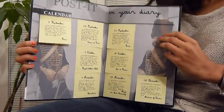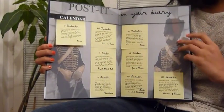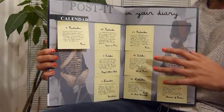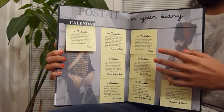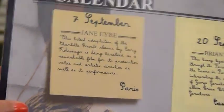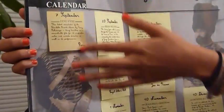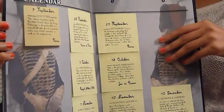It's called Post-it in Your Diary. It is inspired by, again in the original magazine there was a diary, but it was just dates printed on the magazine. So I wanted to take it to a different sort of feel, to make it a bit more personal, more individual, a bit more fun and interactive. So these are real post-it notes that you can remove, and you can put them anywhere, like in your wallet, in your calendar, in your diary. So you can detach them, and underneath, in case you lose them or you misplace them or for any other reason, there's a printed copy that you can still keep in the magazine.